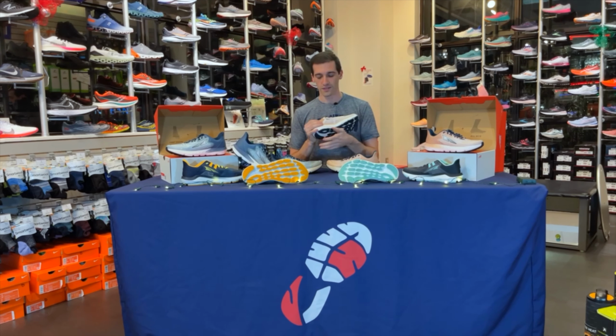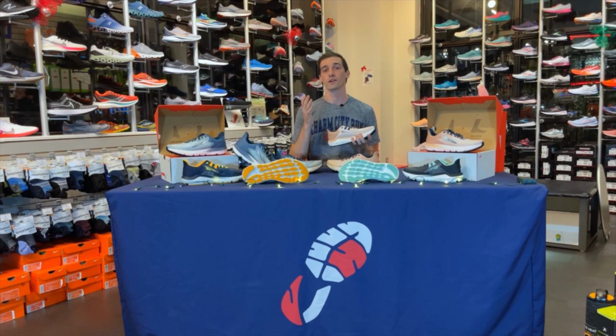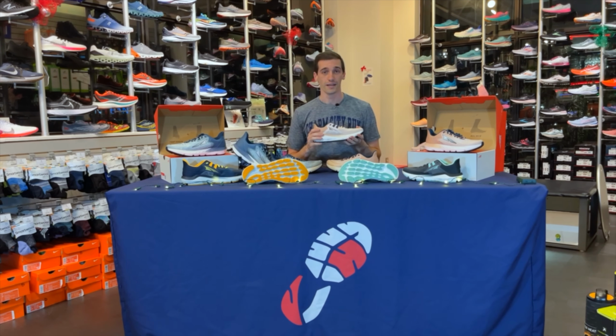They also did take a little bit down from that guide rail. It used to be a lot more built up. Now I would say if you need a shoe that's got more stability in the Altra lineup, you're going to want to go with the Paradigm. This is going to be more of your medium to light level of stability.